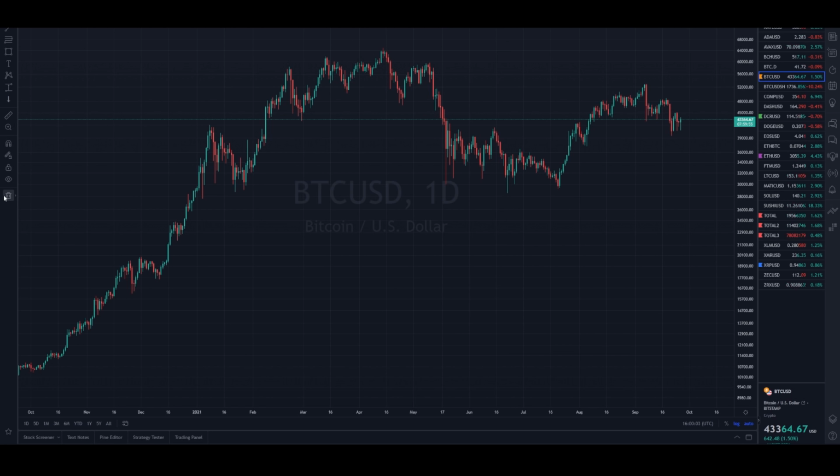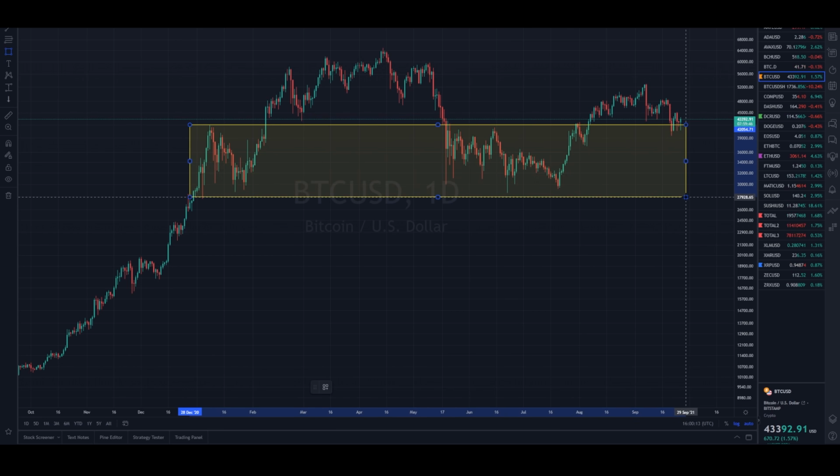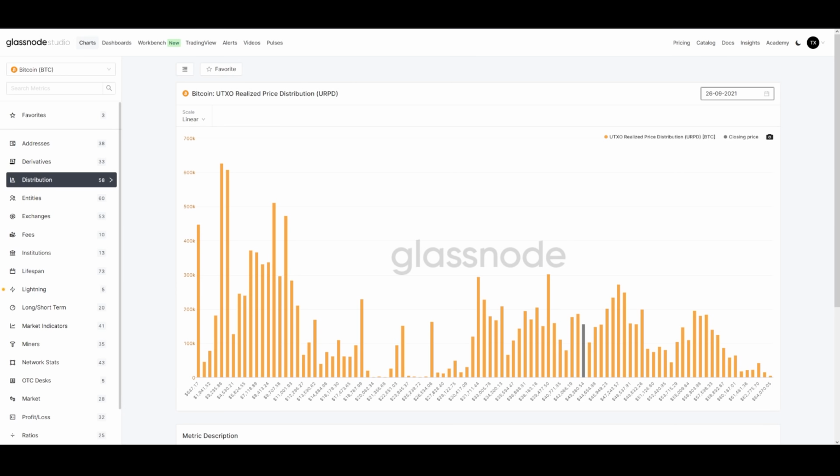As we sit here on the morning of September 26th, we're around $43,300 in price, and we sit atop a large range of volume accumulation that has taken most of the year. Where we can see that volume distributed is on this chart, the realized price distribution. Now this is the volume of all Bitcoin currently circulating, separated by their on-chain cost basis. And by looking at our coins this way, we get an idea of where the most amount of volume and consolidation has been occurring on-chain.